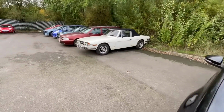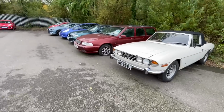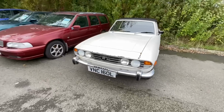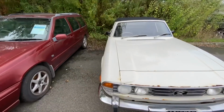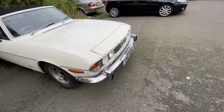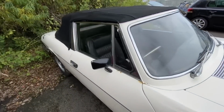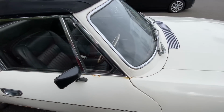Oh, Stag. Do you know, it was just before the channel I had one of these, wasn't it? That blue one, it was such a beautiful car. I actually sold it to the guy that owns and runs Fabrication Classics, and he only does Stags. Yeah. A lot of these ended up with Rover V8 conversions, didn't they?